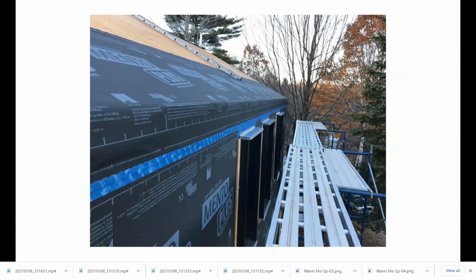That's awesome. So the reason we want to cut the overhangs off is that we can then drape our Mento right up over our roof. And it just makes it way easier to air seal it.